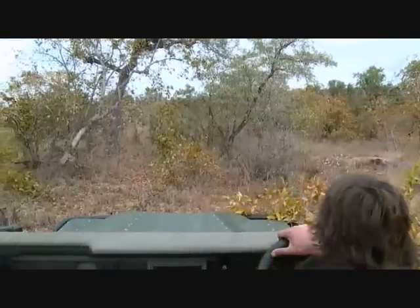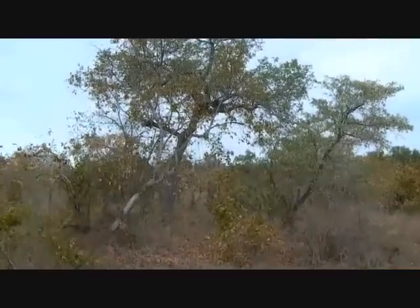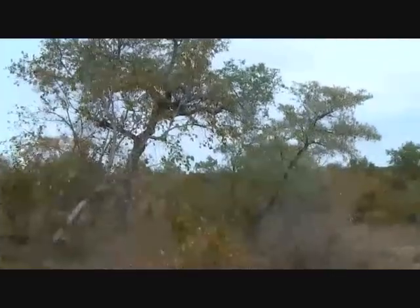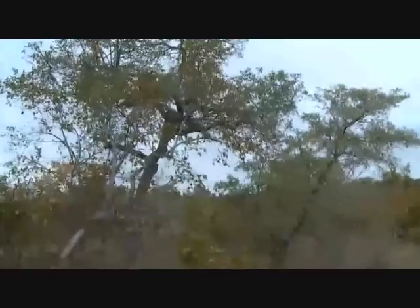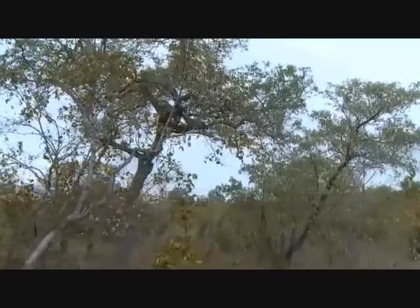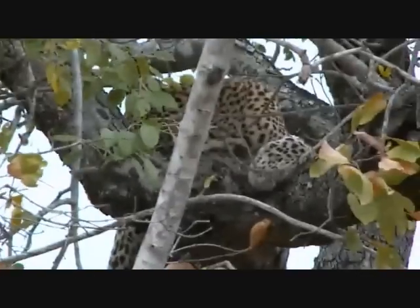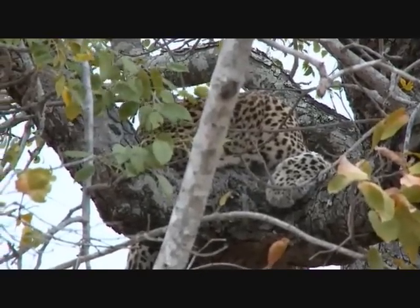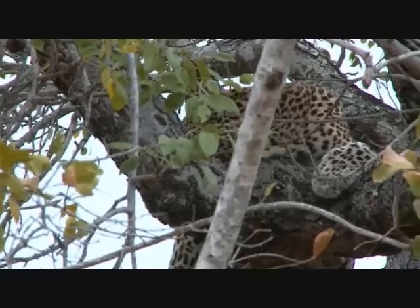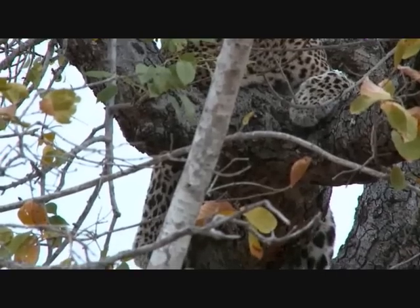Like it could get darker. Let's see which is going to be the best spot to get a view of her. Looks like she's napping. Now it looks like she's got a kill. We'll just stop here quickly just to have a quick look and assess, and then we'll move around so we can see her face. And it looks like she's very comfortable.